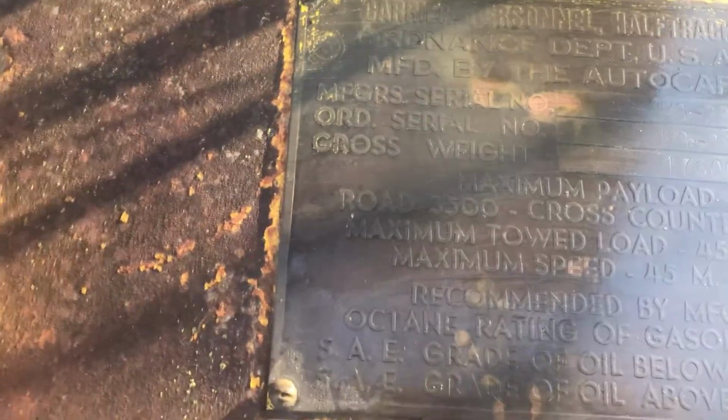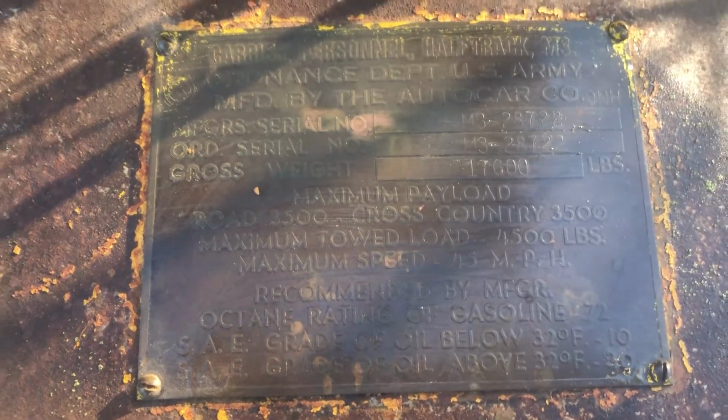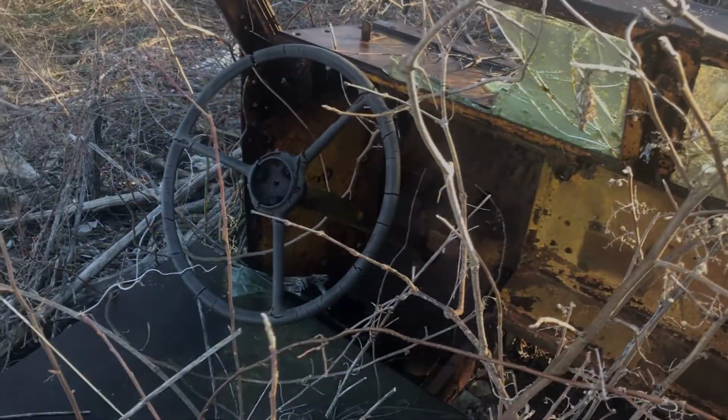So this does appear to be a manufactured truck. I think it says Harrier Personnel Halftrack M8, I think is what it says. So, Ordnance Department, U.S. Army, manufactured by Auto Car Company. Interesting. So I found out what that truck is. Here's a couple pictures of what it might have looked like.